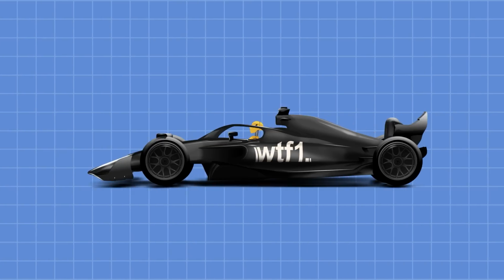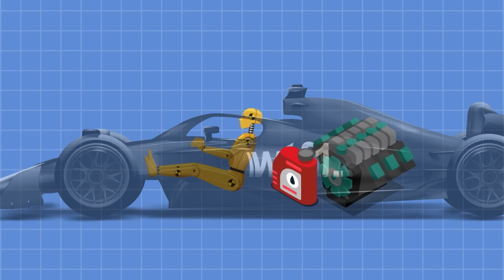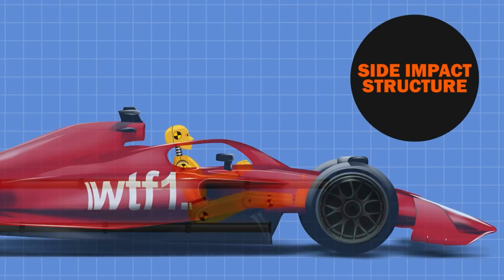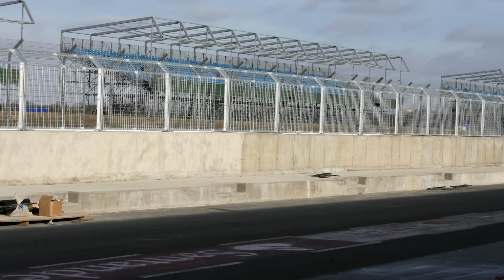This tests various areas around the car, including the cockpit sides, fuel tank enclosure, under the chassis, and the nose fastenings. The examinations continue as we now move on to the side impact structure test, where 2 tubes are on the side of the chassis, one near the bottom and one higher up. These are used to help absorb the energy if the driver has a crash into a barrier side on.